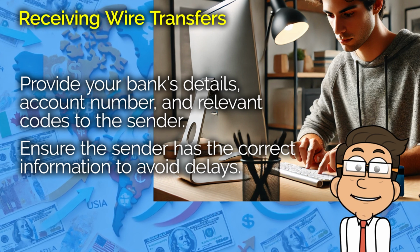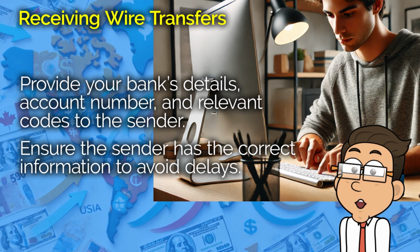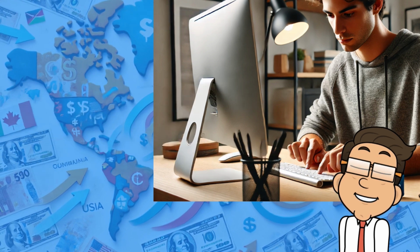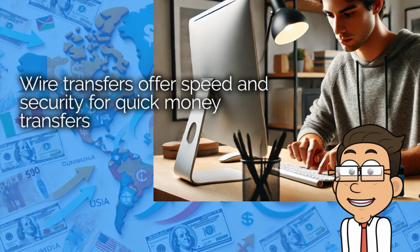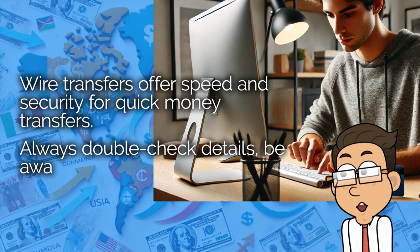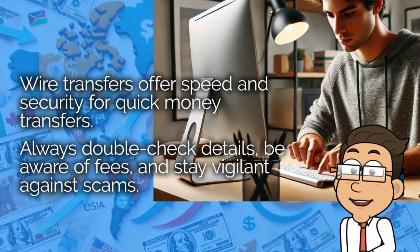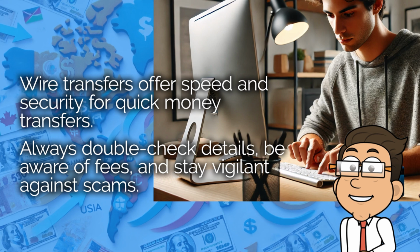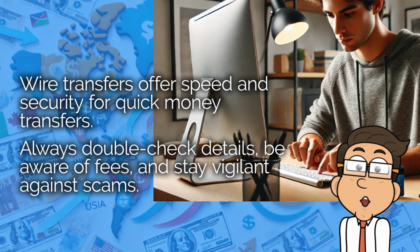So, wire transfers are a powerful tool for managing your money. Whether you're sending money to a loved one, paying for a big purchase, or handling business transactions, wire transfers offer speed and security that few other methods can match. So, next time you need to send money quickly and securely, consider using a wire transfer. And remember, always double-check the details, be aware of the fees, and stay vigilant against scams.